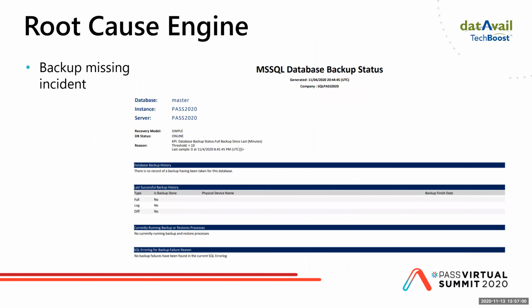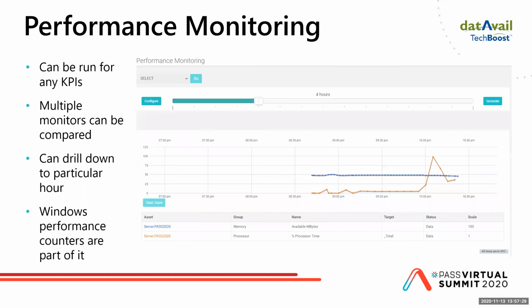This is one example which I just put here: a backup missing. We look for a full backup for databases every 24 hours, whether it has happened in the last 24 hours or not. If the full backup has not happened in the last 24 hours, we create a ticket in ServiceNow, and the same ticket will have this additional report attached, and you can see it tells me whether the database was backed up or not, and so on and so forth. So it's pretty handy information for a DBA to work on the issue.